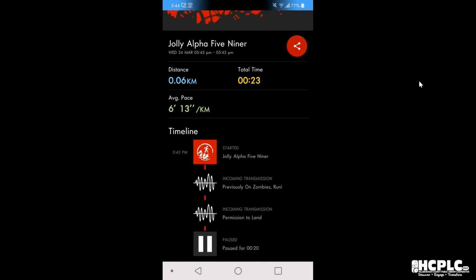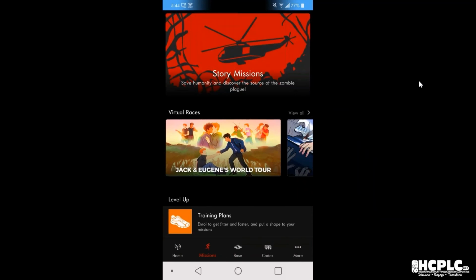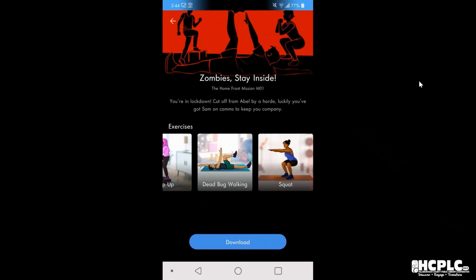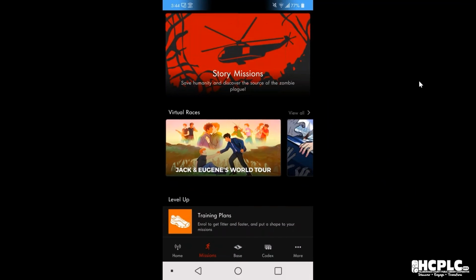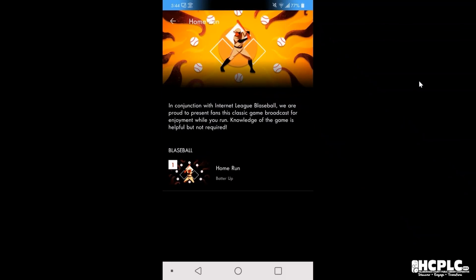But anyway, as you progress, you will collect things. You're able to build up this home base that you've got. There are different kinds of missions to participate in. This one was kind of cool because it was specifically tailored to people stuck inside the house during quarantine. So it's a similar thing where you're listening and then you're doing different kinds of workouts. And if zombies aren't even your thing, you can do something completely different, like this Little Red Riding Hood game or this home run. So you can tailor it to your needs.